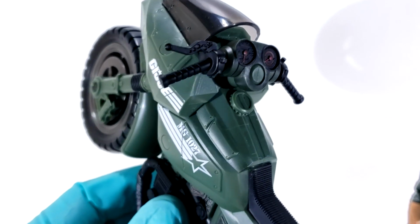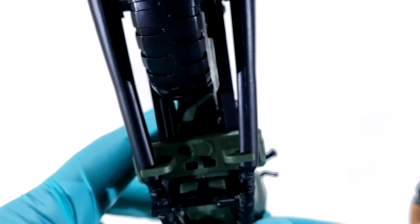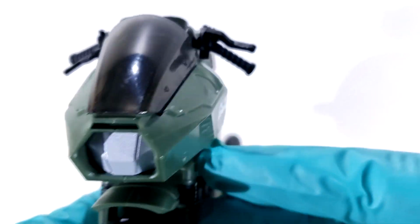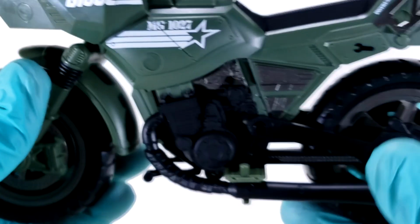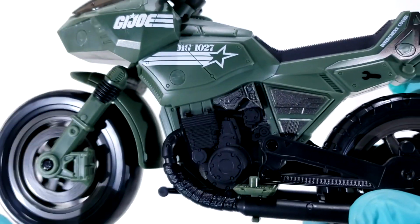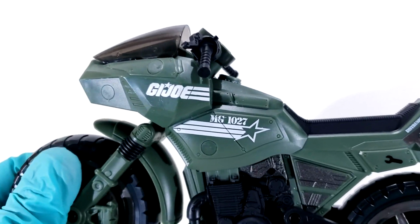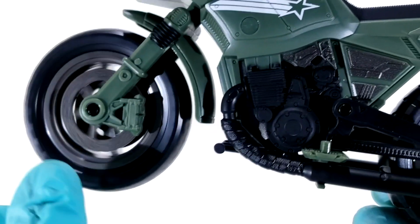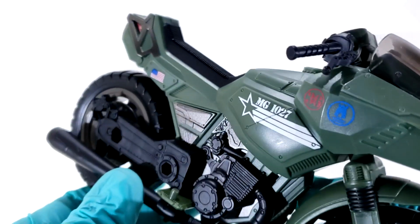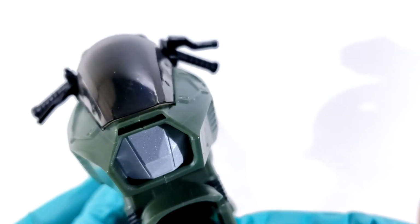It looks really good. Sculpted in the gas tank. Everything looks real good. Treads on the tires look good. Great piping. Kickstand works very, very well. Everything is beautiful on this bike. Only thing is, I think it's a little bit short. But then again, when you think about it, Cobra had most of the prettier looking stuff. The Joes had the generic, classic looking vehicles until they started getting into G.I. Joe 2000 and Battle Force and all that other stuff. But yeah, the Vamp Cycle looks really good.